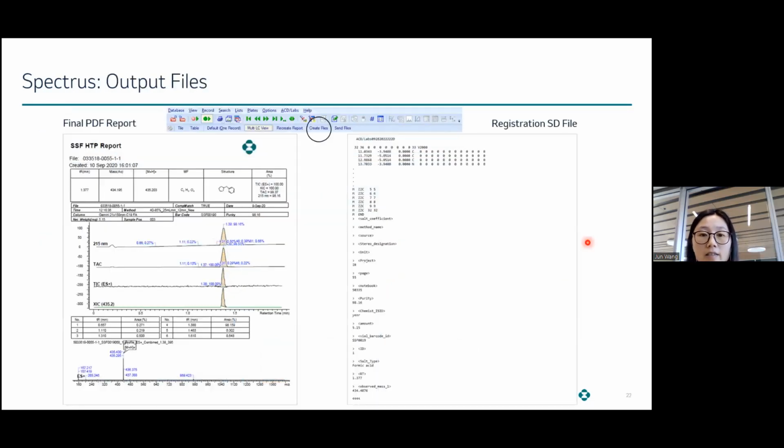Once everything is done, the database is ready to generate a report. We can click on create files to generate a Merck template report. In this report, you can have everything included, for example, the retention time, the desired mass, the structure, the purity, and the weight of your sample. The purity check chromatograms are included as well, and the mass spectrum is listed here to show the desired mass of this compound. On the right, you can also generate a registration SD file, which is very useful for our compound registration.